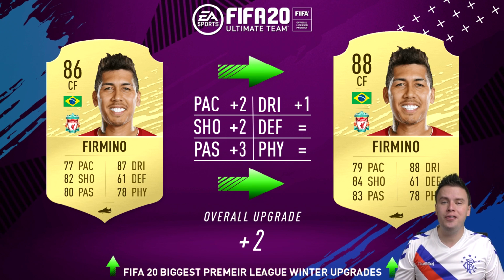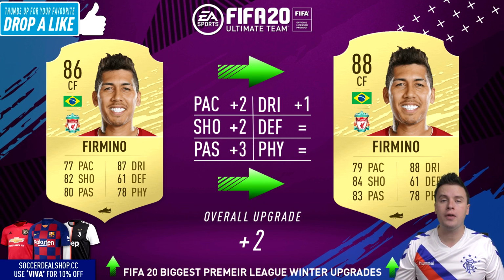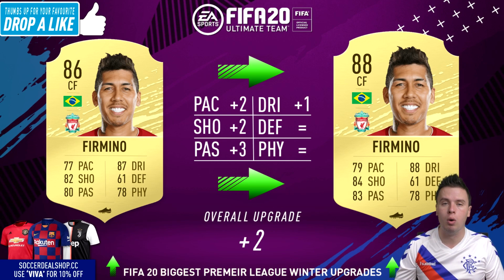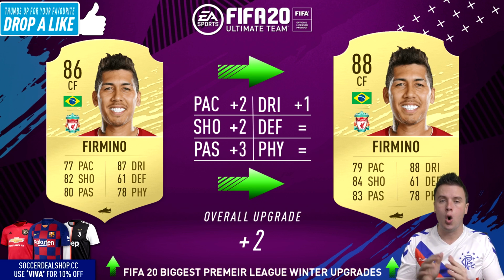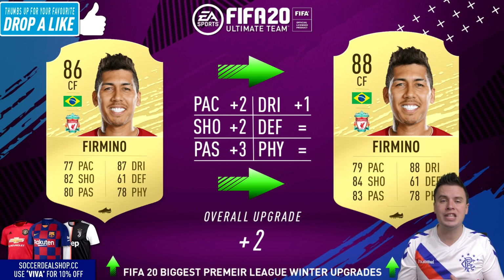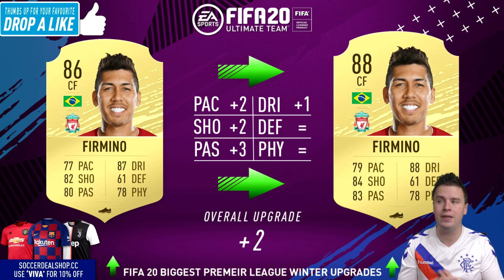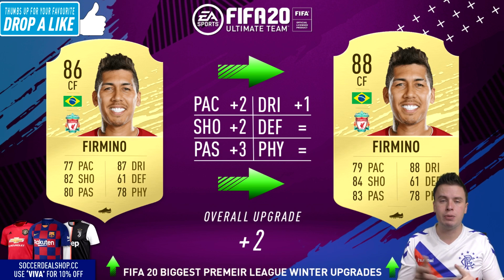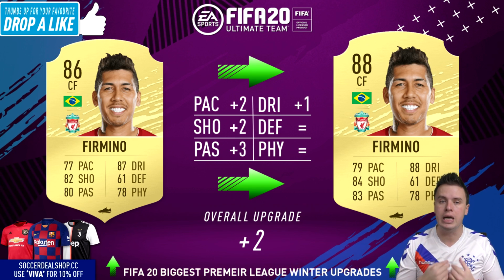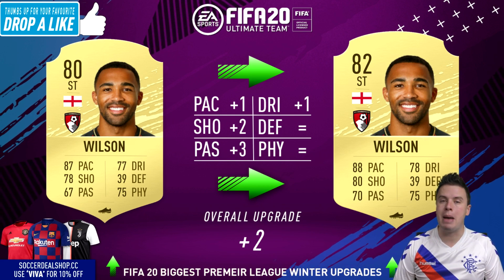And we're starting this FIFA 20 winter upgrades for the Premier League with Roberto Bobby Firmino, one of the most underrated players in the whole wide world, because he is the complete forward, not only good with scoring goals but also assisting a lot of goals, holding up the play as a center forward, so he is the perfect player for a coach. Defensively, he does a lot of work, so I want to see the defending stat go up maybe as well, but for a striker, more important, his shooting, his passing, his dribbling, because Firmino is for me an 88 rated player.